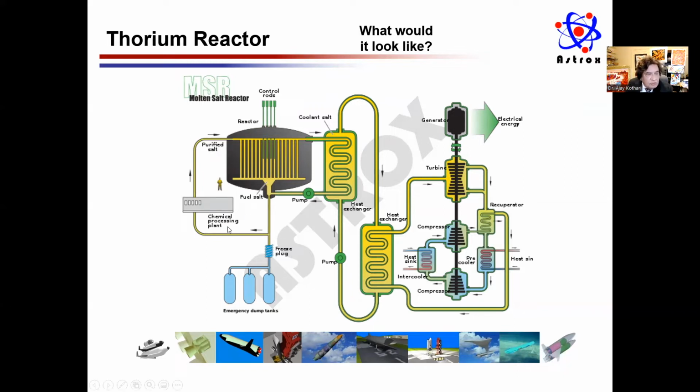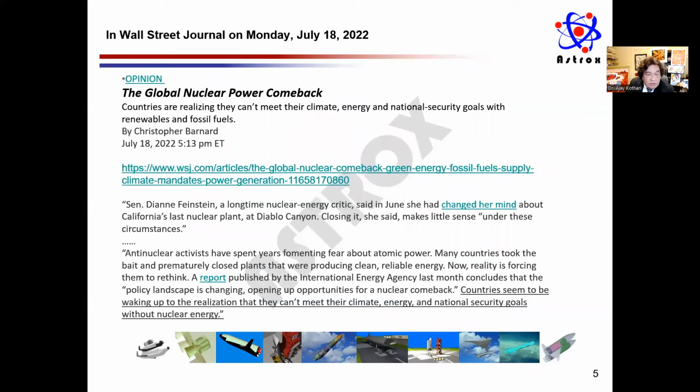Two things I want you to notice and realize, remember, are this chemical processing plant, which is in between here in the loop, and the freeze plug that is there at the bottom. The freeze plug is very useful also. All right, let's go to the next one.